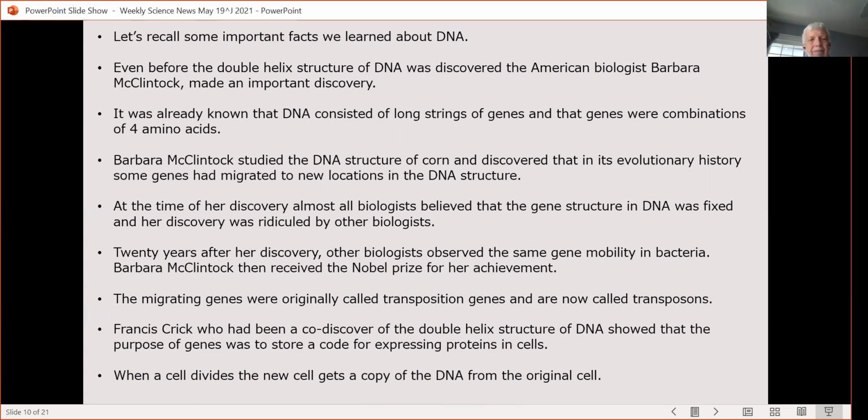Now, sometime after her discovery, Francis Crick, who had been one of the discoverers of the double helix structure in DNA, managed to show definitively that the purpose of genes was to provide a code for expressing proteins in cells.